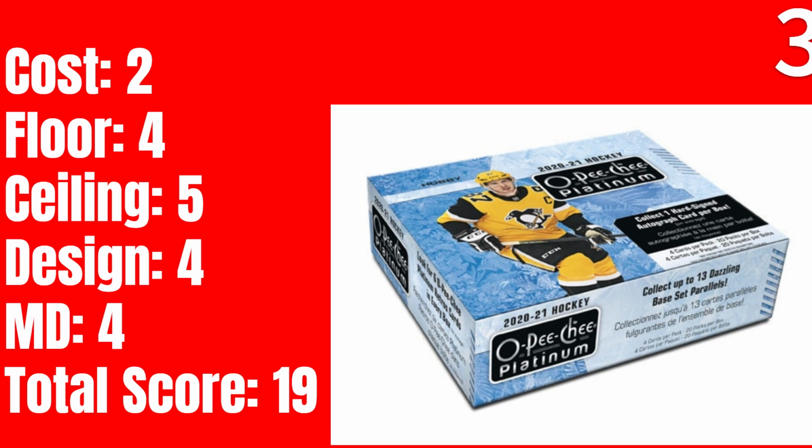Coming down to it at number 3 on this list is actually going to be OPC Platinum with a cost score of 2, a floor of 4 because you're guaranteed all those numbered cards and an auto, a ceiling of 5 because you can pull some sick low numbered autos here at OPC Platinum, a design of 4. I really like the design of Platinum, a market demand of 4 for another total score of 19, and now we're down to the top 2.